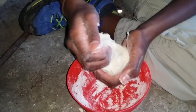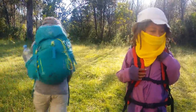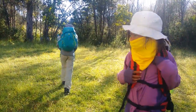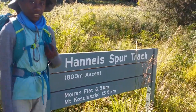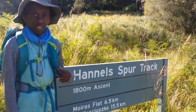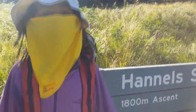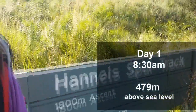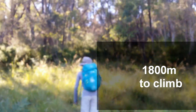Greatest vertical ascent. If you're going to walk up Kosciuszko, you should do it the original way Strzelecki did it. Hannels Spur is the longest vertical ascent of all walks in Australia. Day one, 8:30. My mum said it's only 15k walk, so little kids can also do it.